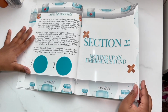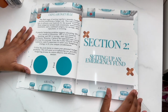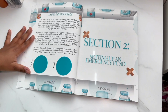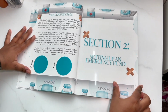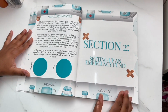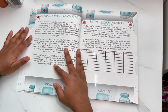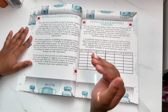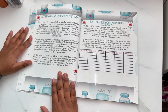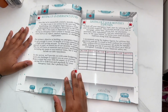And now we're going to get into section 2, which is setting up an emergency fund. And this is where all the fun happens. This is where the savings challenge funds come into effect. I'm always trying to make sure we are in frame because I want you guys to see everything that this book has to offer. So I go over some basics of setting up an emergency fund and how we want to get to $1,000 first, and then go to the 3 to 6 months of living expenses.